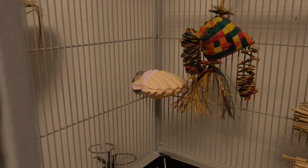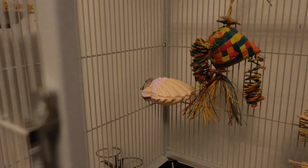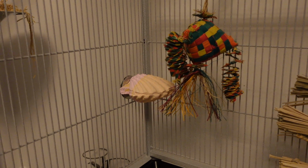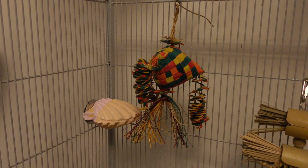It's made out of mineral. It's perfectly ingestible by them. They can get some essentials out of it and they can enjoy destroying it. It's something they had in their old cage, but we got a slightly smaller one for this one because the other one was huge. And then next to it we have a palm leaf toy they can destroy, which you moved over from their old cage.